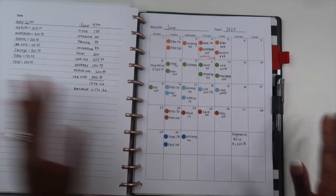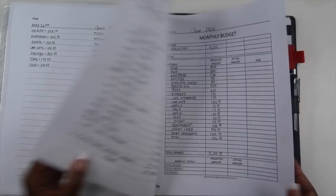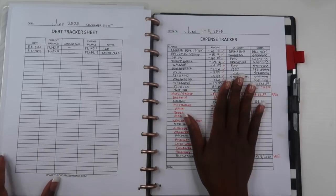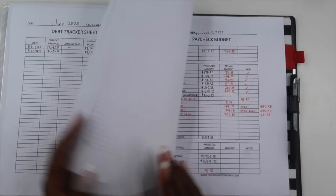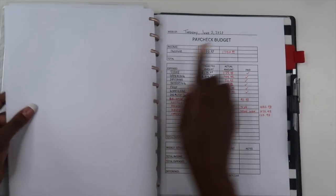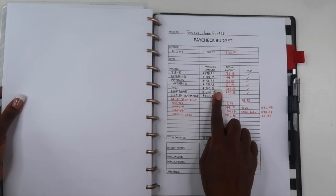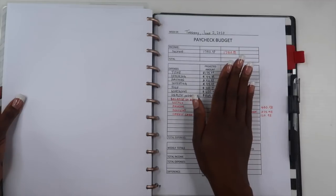So in order to close out my budget, the first thing that I do is I am going to go to my expense tracker. So there are 2 places where I'm going to look. It's going to be my expense tracker, and it's going to be my paycheck budget, which is this one. So it was the June 2nd budget that we're going to be looking at, and what I basically do here is I keep track of all of my expenses. This is everything that comes out of my bill account. I keep it on this sheet.